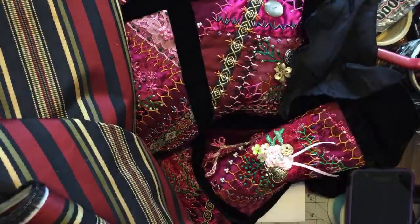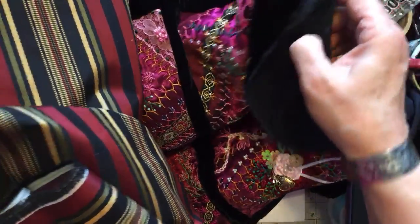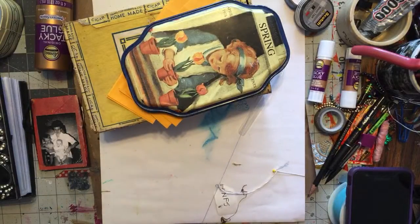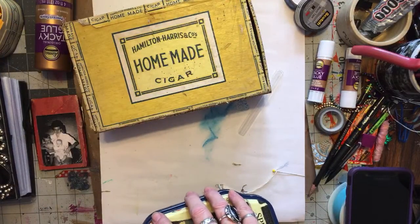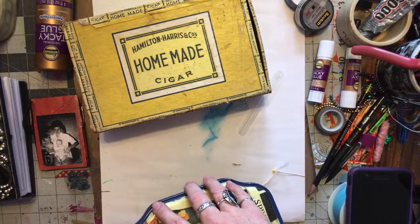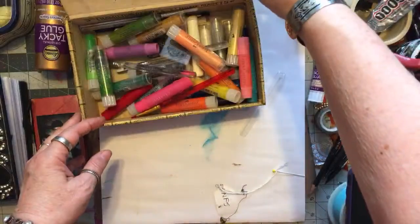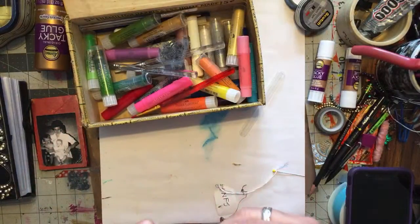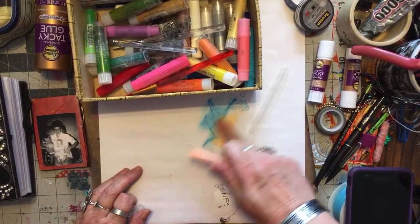But first of all, I have to clean this table off. Is that going to happen? I don't know. So I'm going to put these with those. Now I got gelatos screaming at me saying, play with me, play with me. Me first, no, me first.